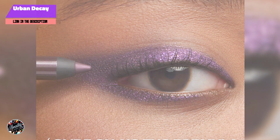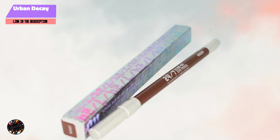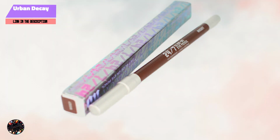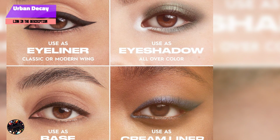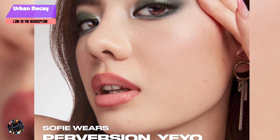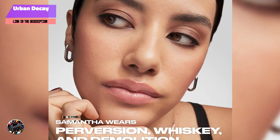Usability: the pencil glides smoothly without tugging, making it suitable for sensitive eyes and contact lens wearers. The versatility of this product means it works well on the waterline, lash line, or as a base for other eyeshadows. Durability: true to its name, the 24/7 Glide-On pencil delivers long-lasting wear, staying intact for up to 16 hours without smudging or fading. Its waterproof formula ensures it remains flawless through tears, humidity, and sweat.